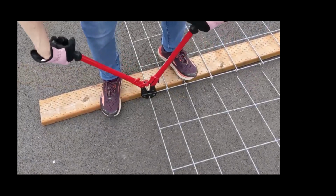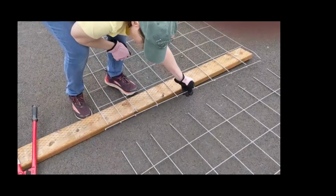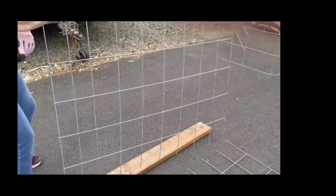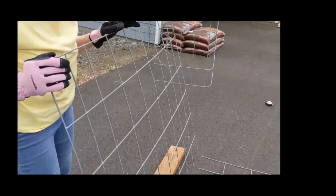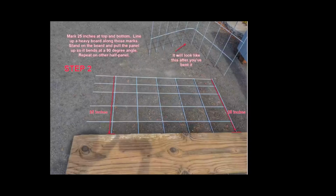Okay, I've made all the cuts. This is the last one. I've made all the cuts, and now what we end up with is 2 separate pieces. These are the 2 halves of our tomato cage. All that remains now is to bend them in half so we have 2 corner pieces, and then we'll attach them. You have to make sure that you're cutting and you're folding it in half.